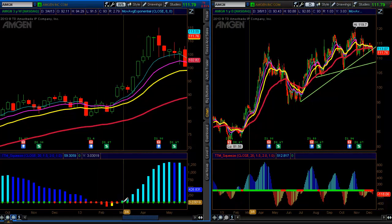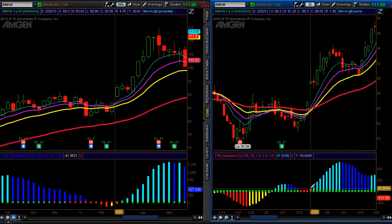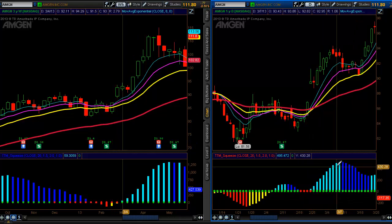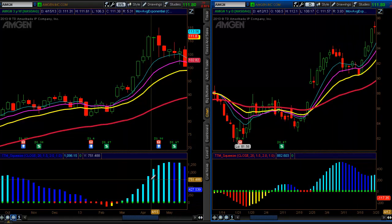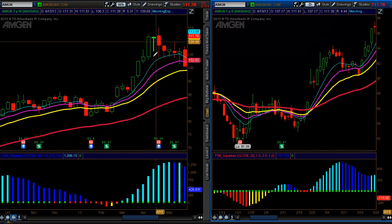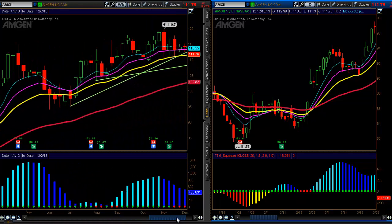Then in February earlier this year, Amgen had a weekly squeeze that fired off, and right before that, you could see there was a daily squeeze that fired too. So what we're looking at is some confluence here, where you have a daily squeeze firing off in the context of a larger squeeze, and you can see that this Amgen trade really just took off from there.